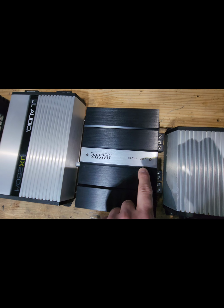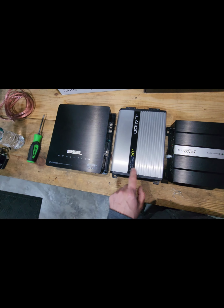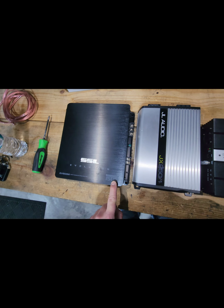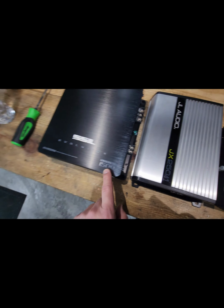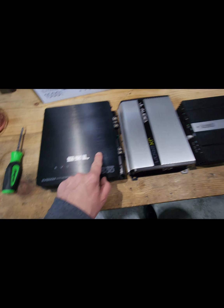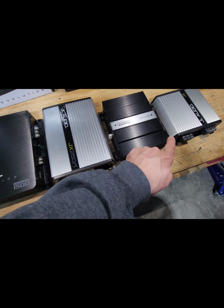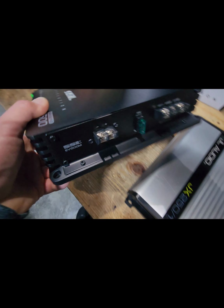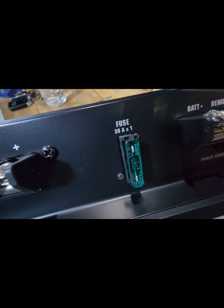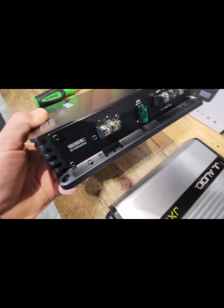Sundown's pretty good. It's the same. They compress a lot of power into a small package. This thing is massive. So most people would say, oh yeah, it's probably 1500 watts. Well, one thing, this is also the only amp of the bunch that has an external fuse. All the other ones have internal fuses. So if you look at the fuse, can't really see that, it's only 30 amps.